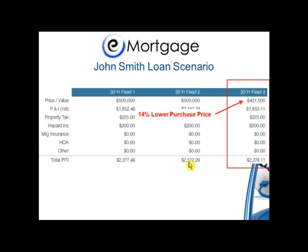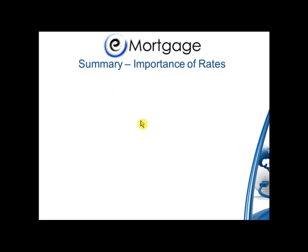So with a slight increase in interest rates, this client would have to reduce the purchase price by 14% in order to meet the same debt to income ratio. And I think we're all pretty comfortable that real estate prices are not going to drop 14% over the near term. So in this case, it would simply reduce the amount of house that the client could buy. So just a quick summary, if you look at Oahu's average home price, it dropped only 0.7% from 2010 to 2011. So again, a 14% drop in housing prices most likely will not happen unless there's another big disaster.